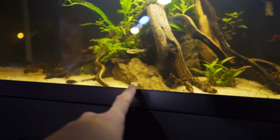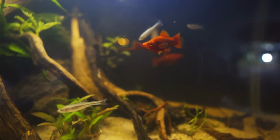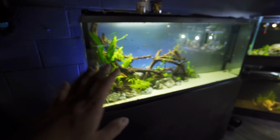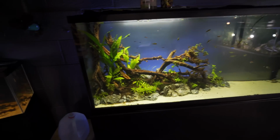As you can see, there's a bunch of rosy red minnows here. That one doesn't look too well. So these are the swordtails. I'm not a big fan of swordtails, but I always love these red ones. I have no idea why. Like I'm not a fan of gouramis, but I love the pygmy gouramis. Here it is, just some new fish. This tank is doing well. No deaths, which is good.